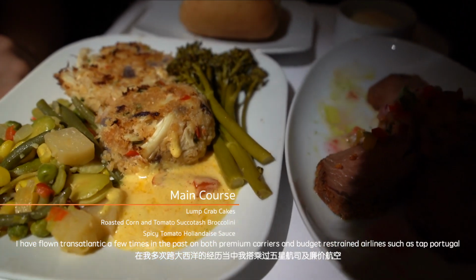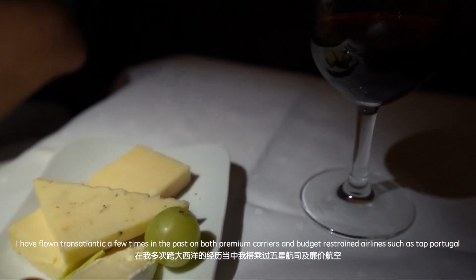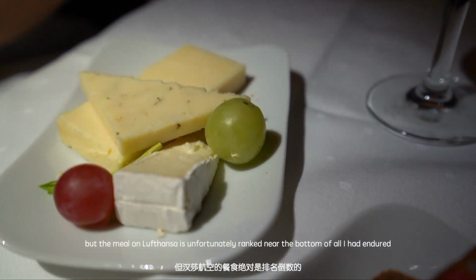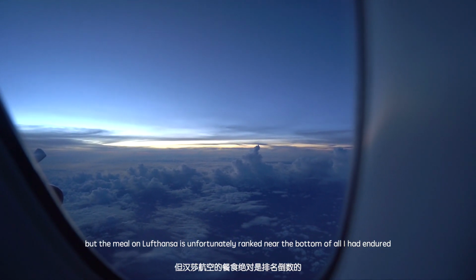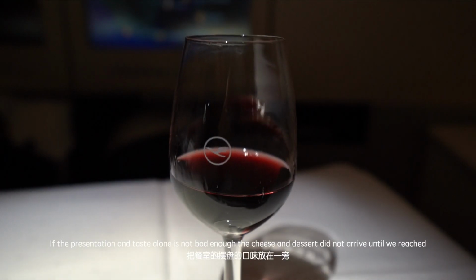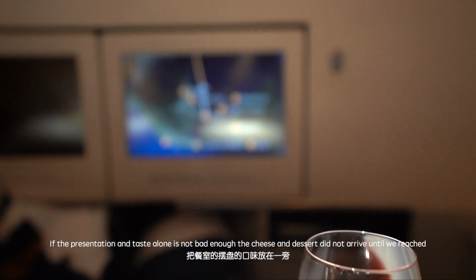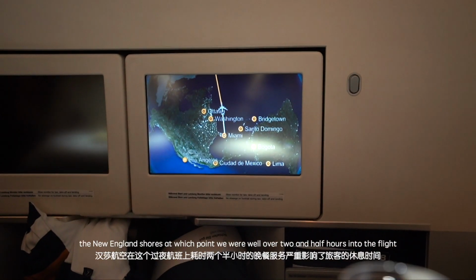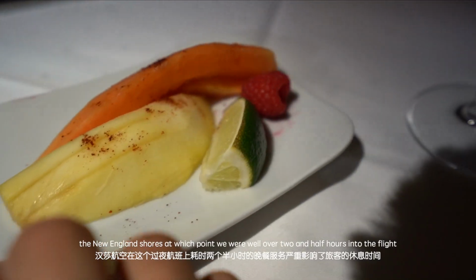I have flown transatlantic a few times in the past on both premium carriers and budget-restrained airlines such as TAP Portugal, but the meal on Lufthansa is unfortunately ranked near the bottom of all I had endured. If the presentation and taste alone is not bad enough, the cheese and dessert did not arrive until we reached the New England shores, at which point we were well over 2.5 hours into the flight.